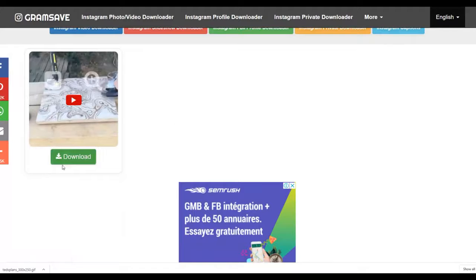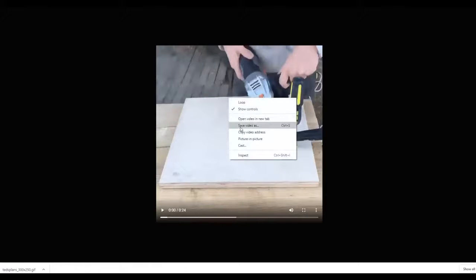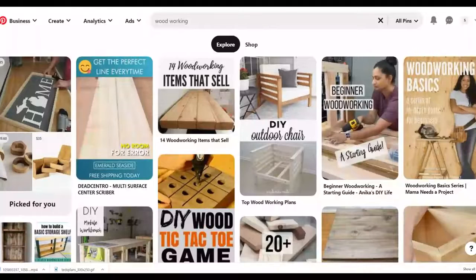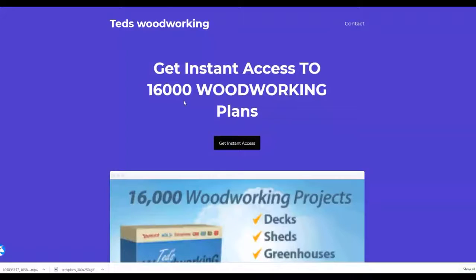So that's the first step. We're going to click on download, and as you can see, the video is going to be downloaded. So let me save this to my computer. And as you can see, the video has been saved. So what I'm going to do next, I'm going to go to Pinterest and upload this on Pinterest, promoting my affiliate offer using this simple landing page that I've shown you how to create for 100% free right here.